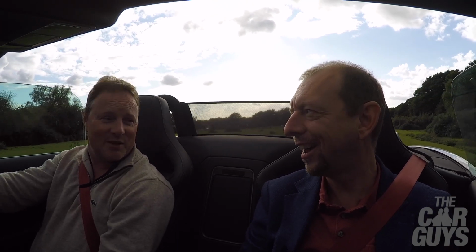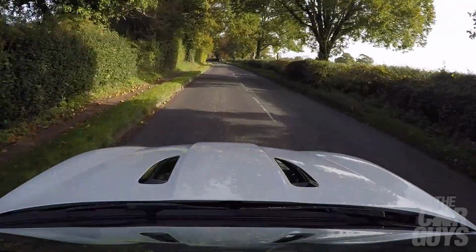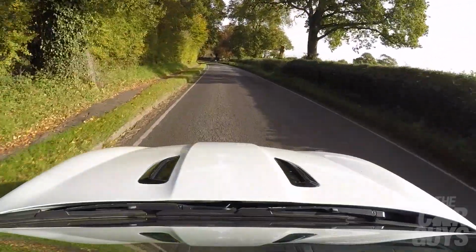F-Type Jaguar. I know, amazing, right? I've never been in an F-Type Jag. This is literally your first time. This is literally my first time. Yeah, I'm pretty excited. I'm like a 2-year-old that's found their hands for the first time.